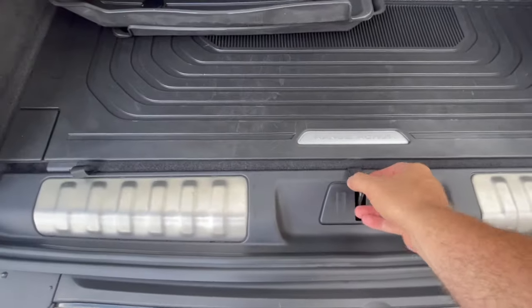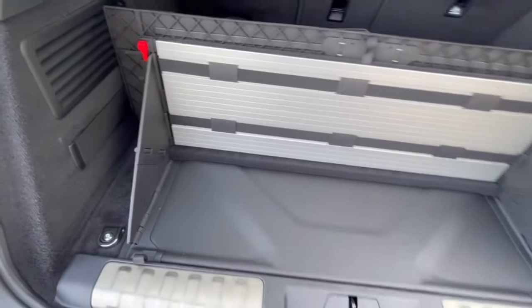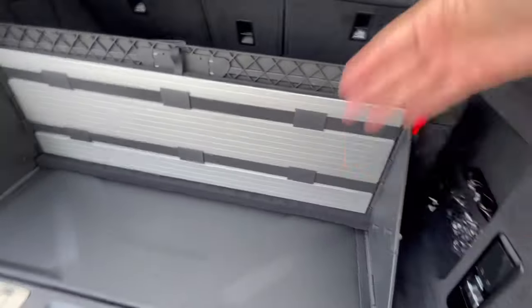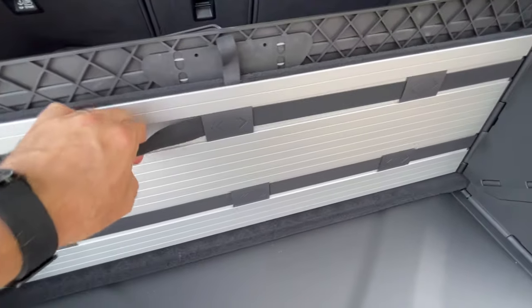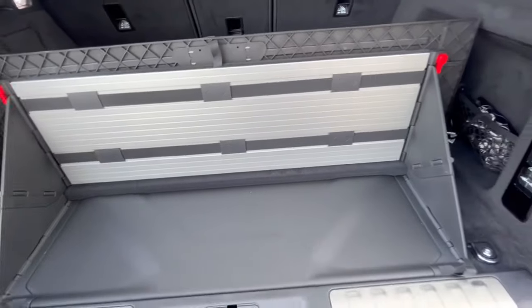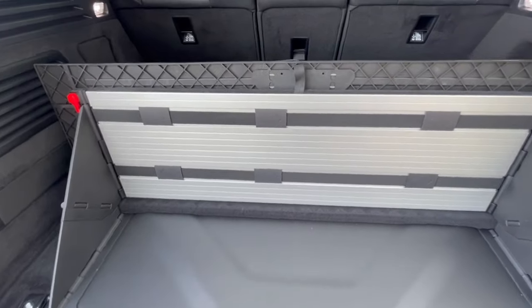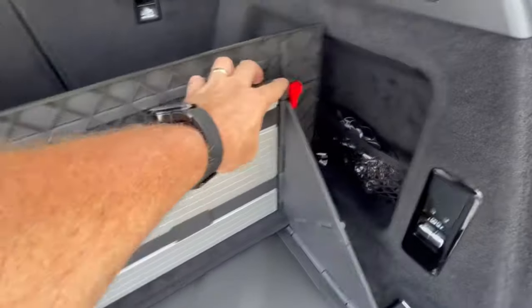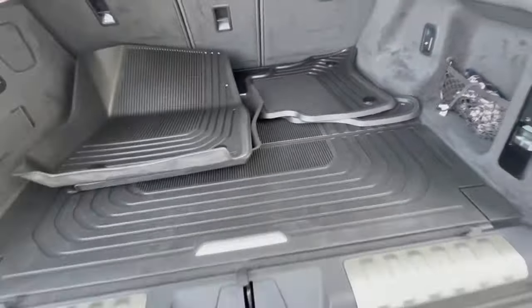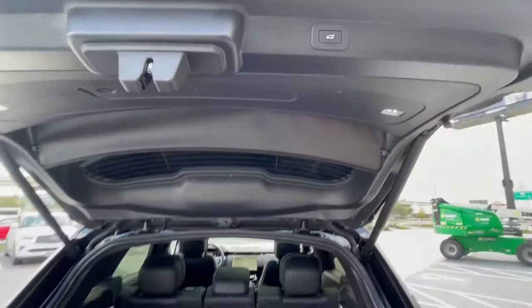There we go. And then also, there's a cool new feature back here. If you pull this one, you have a built-in cargo storage area. So keep your cargo from running up there when you hit the brakes really hard. You can also put your bottle of wine or any kind of item that you want to keep secure in those little bungees. And these can be slid in left and right to create the gap that you need. And then you have to push this button and this button to pull it back down. Pretty cool. All right, now we can close it.